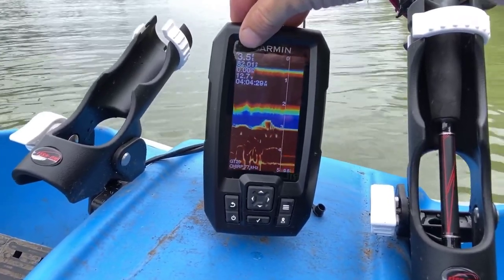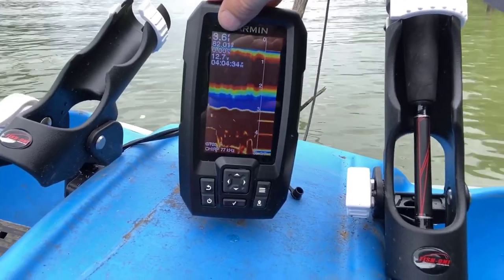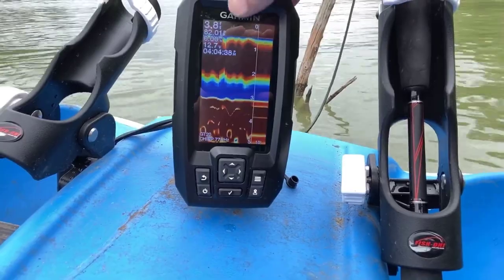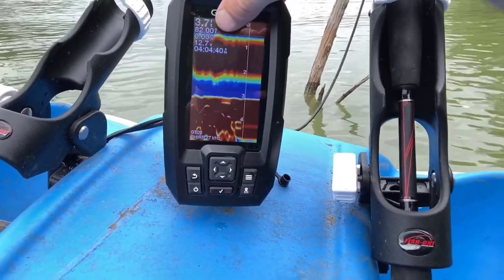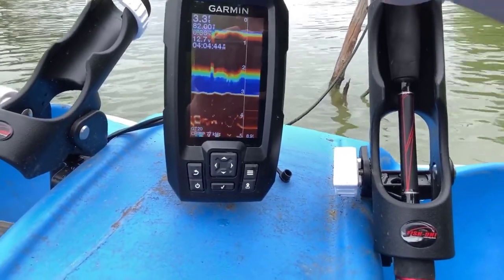With Garmin's QuickDraw Contours feature, you can develop and store maps as well. I personally like the design of the fish finder. I think it's durable and long-lasting, and most people don't seem to experience any problems with it, even after prolonged use. The Garmin Striker is one of the best on the market today.